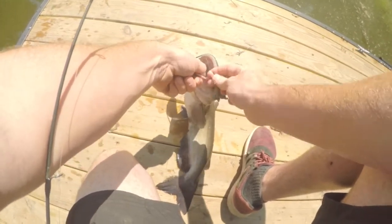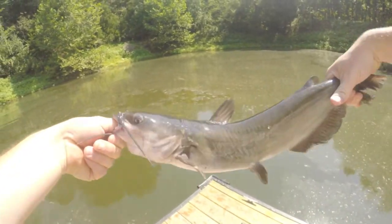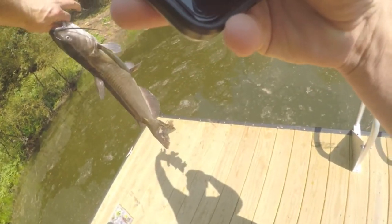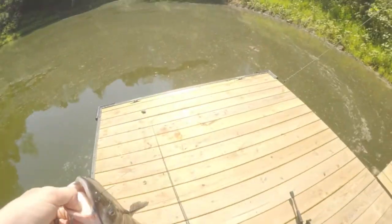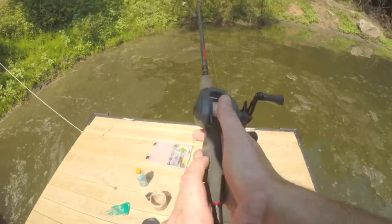That is number two for the day. Catfish, number two for the day. That's another pretty one. Very pretty. Got my phone in my pocket, some more pictures. All right. That's number two. I'm gonna let him go on this side here. So that was catfish number two.